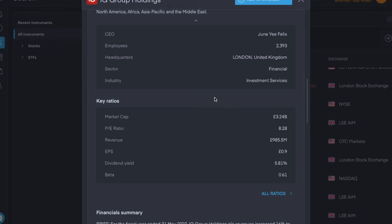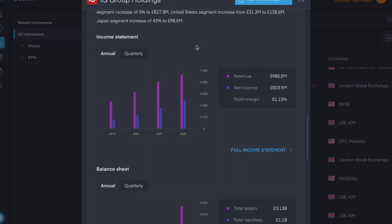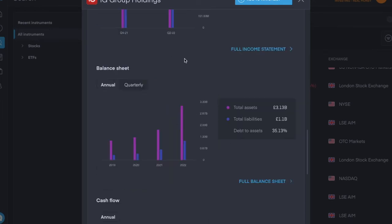They have a market cap of £3.24 billion, a PE ratio of 8.28, current revenue of £985.5 million, earnings per share of 90 pence, and a current dividend yield of 5.8%, which is quite healthy. Their annual profit margin is 51%, which is good. And over the last quarter is 42%, it's also good. Their annual debt to assets ratio is 35%, that's nice, it's very good. And over the last quarter is 37%.